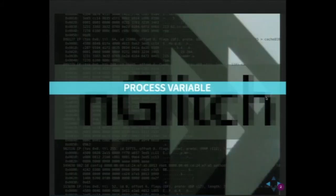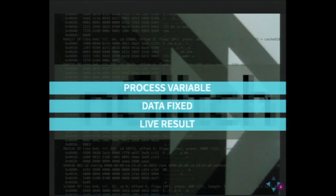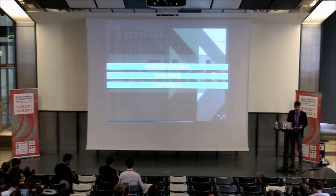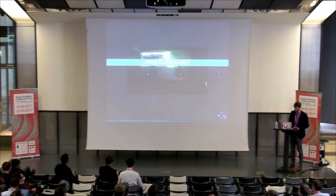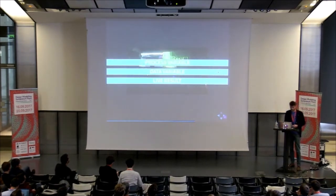Another way of doing things is to make the process variable and keep the data fixed. This gives a live result. I cannot really show it. It's an old project I did. It's called NetGlitch. At a hacker conference, I invited hackers to use a laptop to hack banks and whatnot and governments. But I would monitor their data. I would monitor their processes and see how they do it. The data was fixed in the way that it was mapped to sounds, and the sounds were then streamed. So we had a sonification of the process of a network attack.